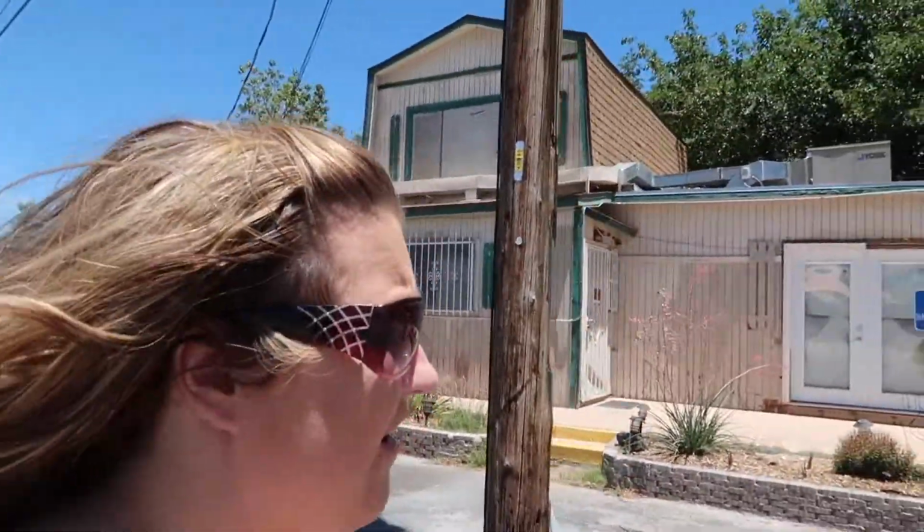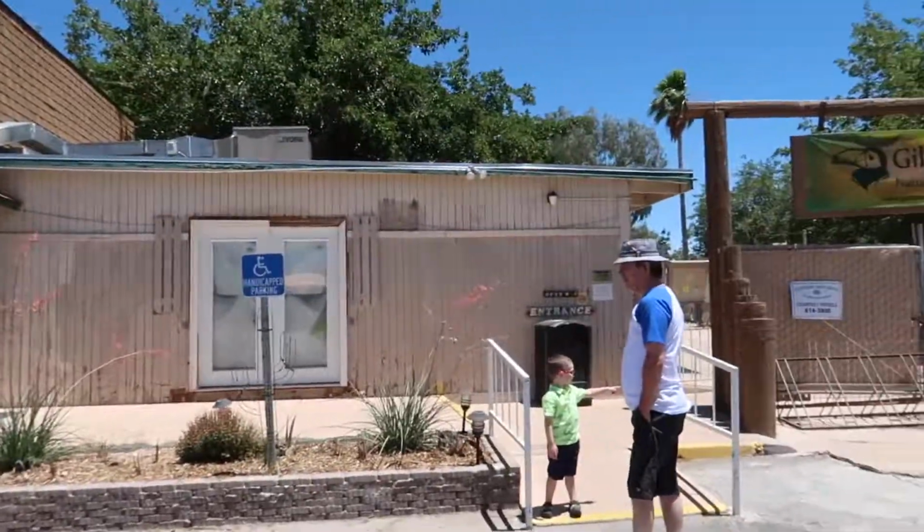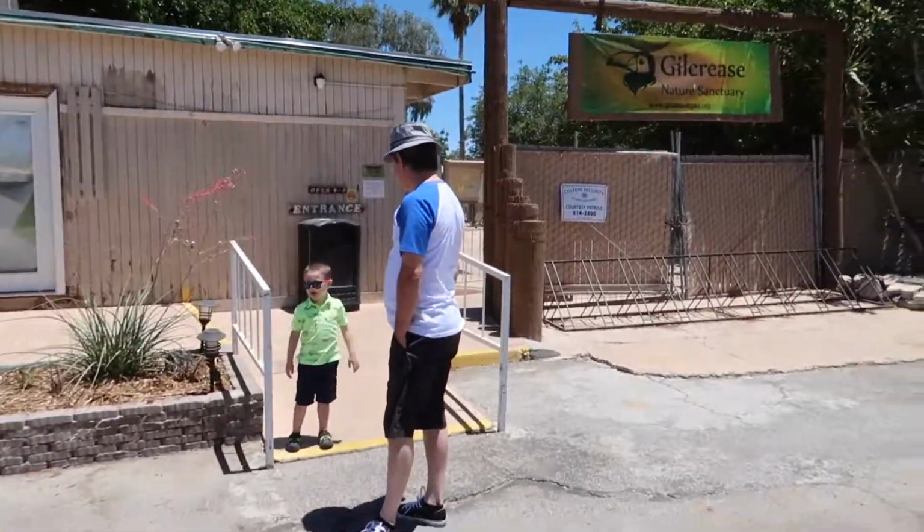We are at the Gilcrease Nature Sanctuary here in beautiful Las Vegas, Nevada. And it's really windy today with Tennille and her kids and Matt and the hat.